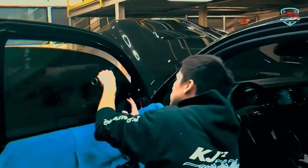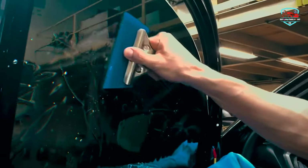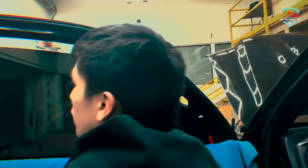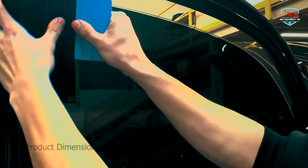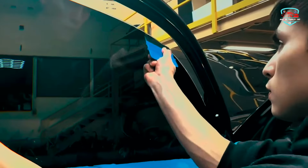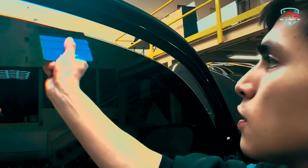Experience reduced sun glare, a cooler interior, and protection from harsh UV rays. Your new window tint ensures enhanced privacy and interior comfort, making every ride more enjoyable. Car enthusiasts take pride in maintaining and improving their vehicles. So whether you're a seasoned pro or a first-timer, you'll appreciate the quality and ease of this convenient tinting kit. Be prepared to be impressed with yourself and your sleek new ride.